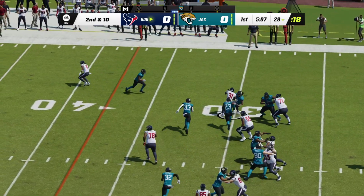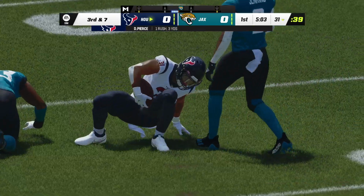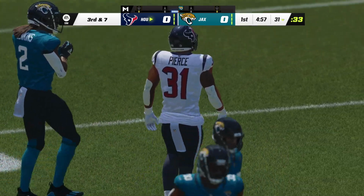First run of the game here for Dameon Pierce. A pickup of about 3 yards as he's taken down at the 31. Pretty good little two-play sequence there. You force the incompletion, then a very short pickup.